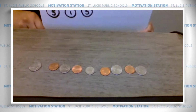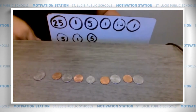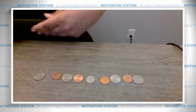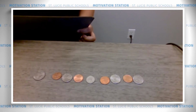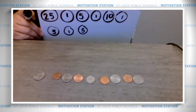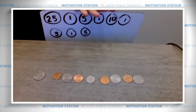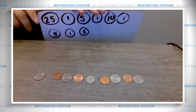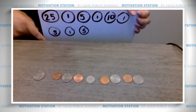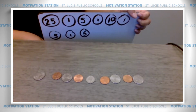Now, for those of you who cannot see that, I've also drawn it here, so you can either see it there or you can see your numbers. Let's fix that so we can see that a little better. Okay, so I would like for you to add these coins up and tell me how much money you think Gracie has. I'll give you a few moments. Either count on, or you can draw your coins and put them in order from greatest to least. That may help you add them.